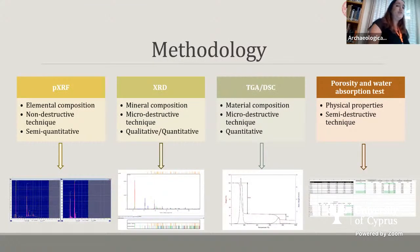The methodology we followed combined a different set of techniques which gave us information on different levels. We first of all applied portable X-ray fluorescence, portable XRF, which is a non-destructive and semi-quantitative technique, and it gives information about the elemental composition. We applied this technique on the entirety of the samples. I must say that although it is a completely non-destructive technique because it's a surface technique, we decided to apply it in a destructive way. So we decided to crush the samples in order to avoid errors due to surface decay or weathering. And so in this way, it actually turned out to be a destructive technique. And we included the binder and the aggregate fraction in this analysis. So it's the whole sample.